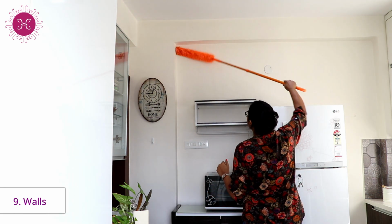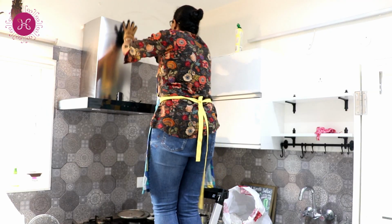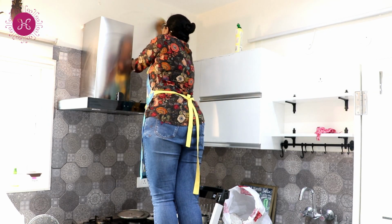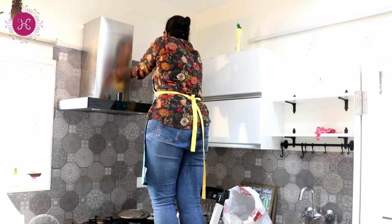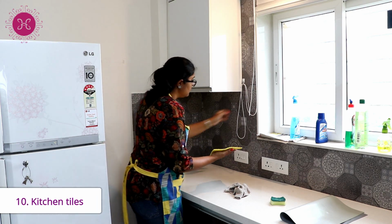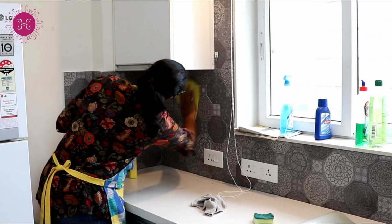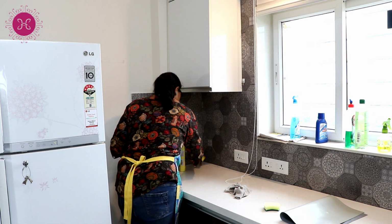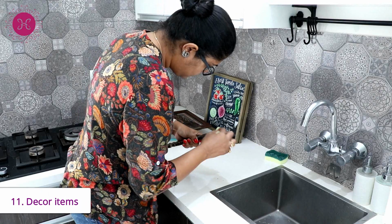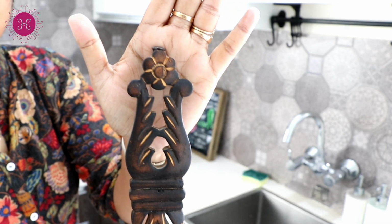Throughout the year, kitchen walls get dusty as well as greasy too. So it is better to clean them thoroughly, especially near the chimney or gas stove area. If you have any decor which is kept high, then do not forget to clean it nicely.